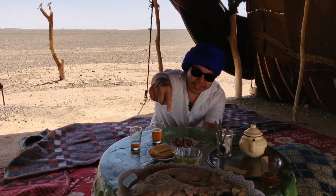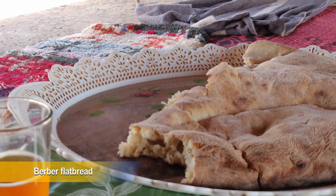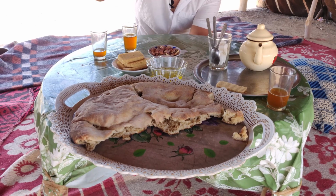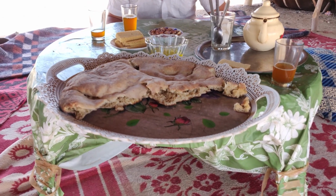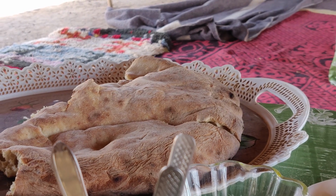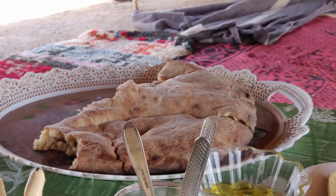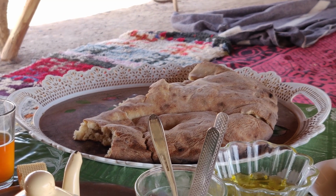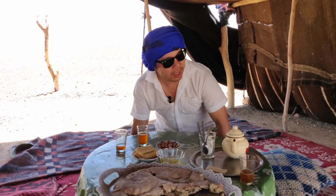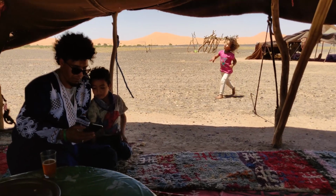They've also given us some bread here. I think they call this Berber Pizza. And it kind of reminds me of Australian damper. It's just a flat bread, but it's got some good rise in it. They've got some good air bubbles in there, and it just tastes very like simple bread. I guess living out here calls for simple living and simple cooking, and they just make do with what they have.